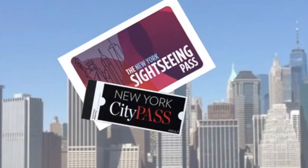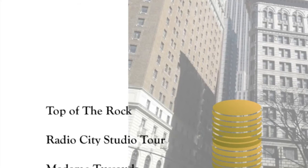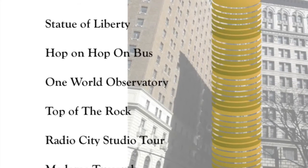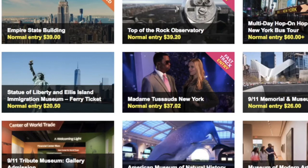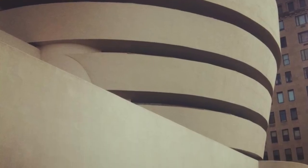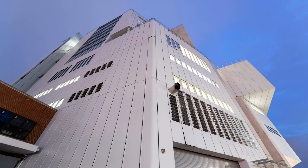Another thing to consider is a tourist discount pass. While you do pay for those, it gives you access to a number of attractions for one set price at a heavily discounted rate. Watch our video all about New York City tourist discount passes and how to figure out which option is best for you. To compare which museums open late with free hours or which ones are best for kids, read our blog post.